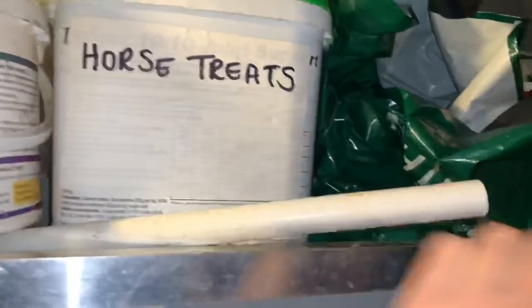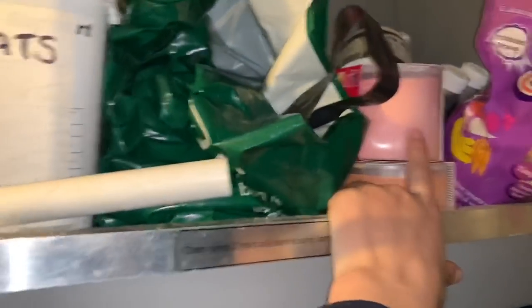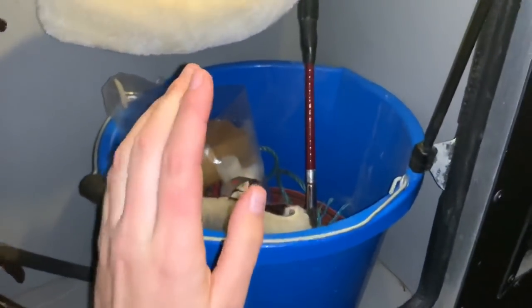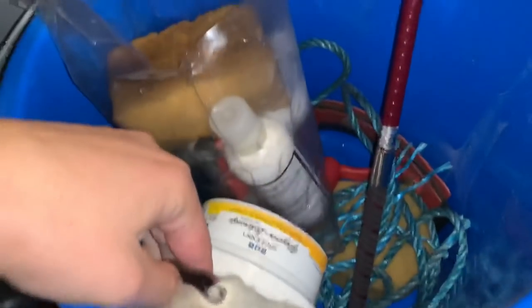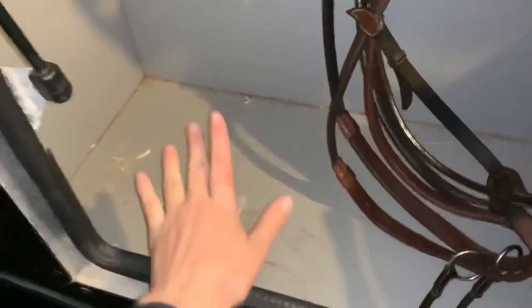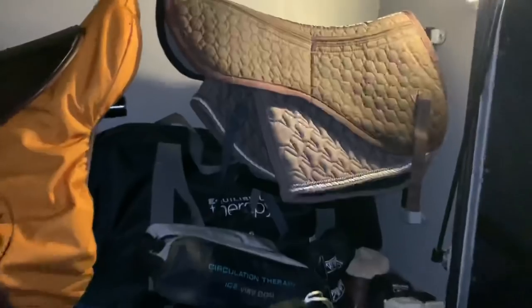So the lorry is all packed. We have got some supplements over the back, some treats over here, some lickits for Brian. We also have his head collar, a wash bucket with a sponge, wet scraper, some rope to hang up my drape, a whip, and some tack cleaning stuff to re-clean my tack. Then I've got my bridle, and I need to put my grooming kit in here tomorrow. In this locker, it's a bit packed.